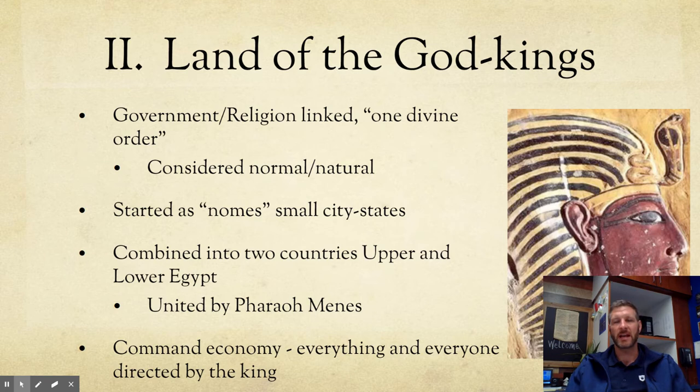Egypt actually, just like Sumeria, started out with small city-states. It was not a united empire. It wasn't a common nation of Egypt. They were small little city-states called nomes, where cities like Memphis or Thebes would be their own countries. First, the different city-states or nomes were united into a lower and an upper Egypt.